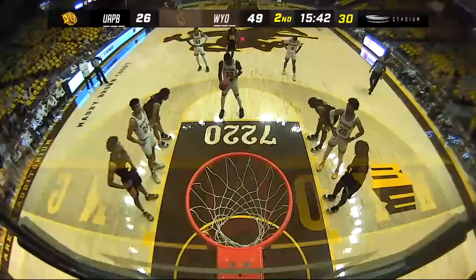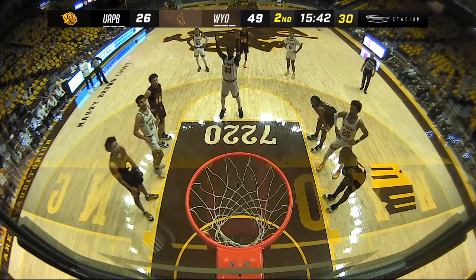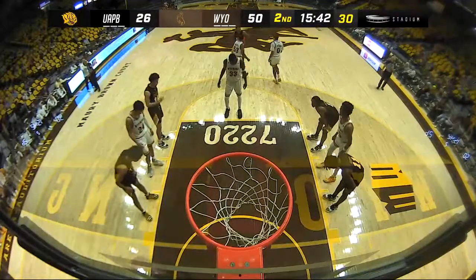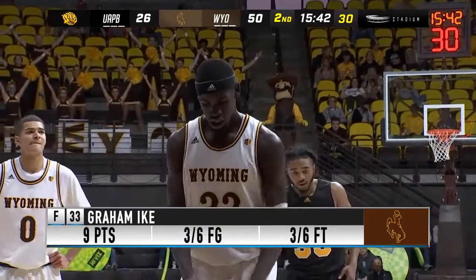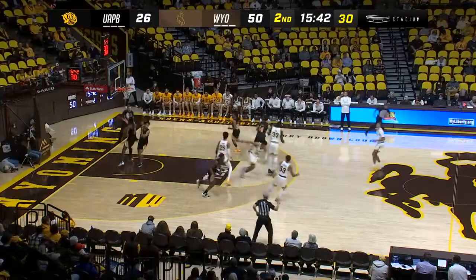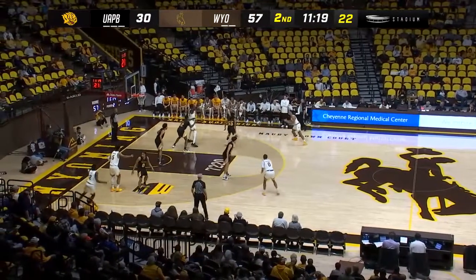And I know they've got to press the action a little bit more, but there's a trade-off for everything you try to do defensively, and the Cowboys are capitalizing on it. EK gets the first foul shot to go. 50% from the charity stripe today. Second shot is no good.